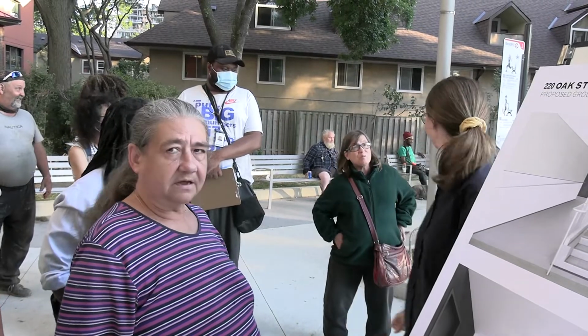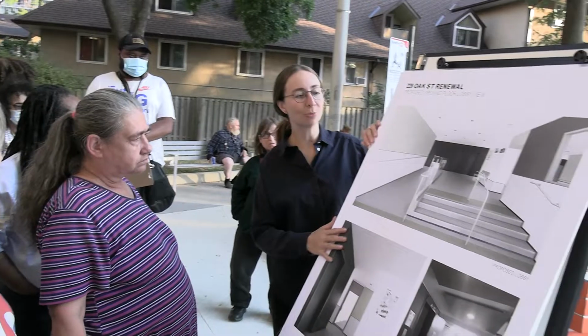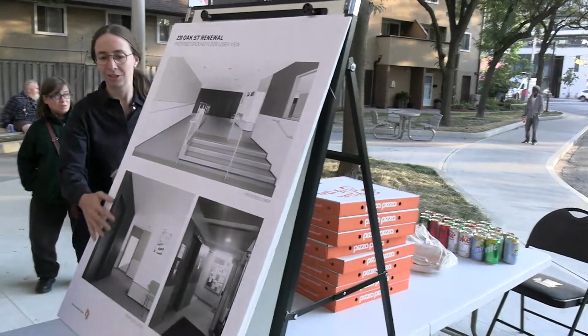What's a multi-purpose room? What is that? Good question. So okay, let's move to the next space then, which is a multi-purpose room. All right, I'm just going to go grab it.